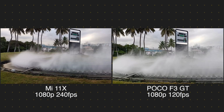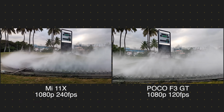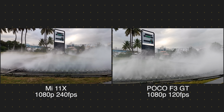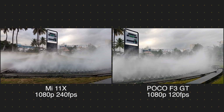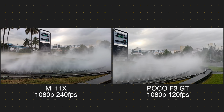Here's a slow motion video sample. Mi 11X can shoot 240fps slow motion video with the main camera, and the POCO F3 GT can only shoot 120fps slow motion videos at 1080p resolution. Both of them can do even higher frame rate, but the resolution has to be dropped down to 720p, and those videos just don't look good.